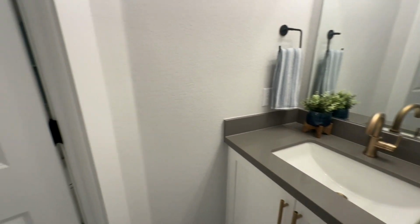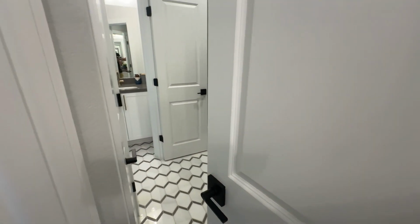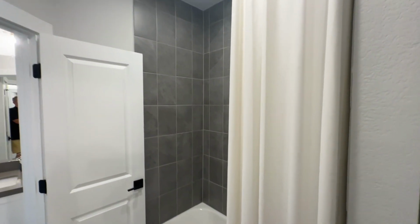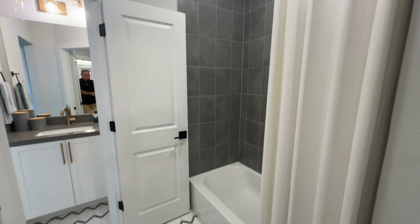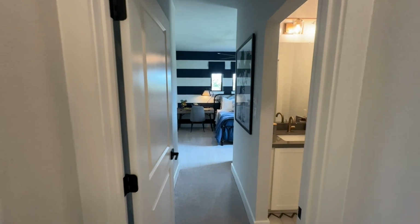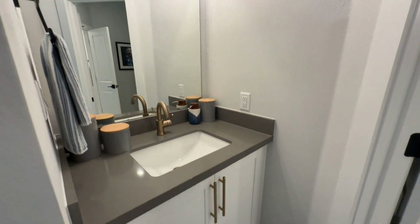Again, Jack and Jill bathroom here. You've got a single vanity and then a door to close it off. I love it when they do that. If you're going to do Jack and Jill, that's the only way to do it. You open it up. You've got your toilet. Your toilet's back there. Shower tub combo. Yeah, nothing fancy. Just a regular old Jack and Jill. I do like the tile on the floor, the honeycomb tile. So we'll check out this other bedroom over here. Here's the entrance to the Jack and Jill from this side.